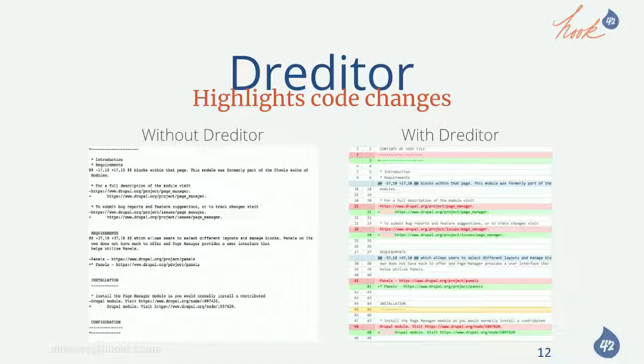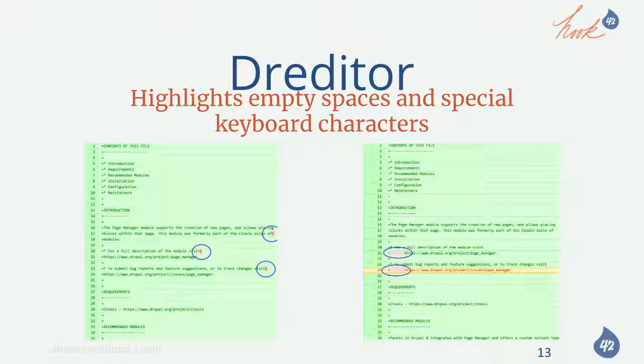It's hard to see anyway, but without Dreditor, this is what a patch looks like on Drupal.org. There's pluses and minuses and parentheses and all kinds of weird things. But then when you have the Dreditor extension open, all of a sudden it makes things a little bit more readable. So on this side, Dreditor is highlighting empty spaces at the end of lines, which we all know you can't have. You don't want empty spaces. And on the other side, it's highlighting a special character return, a tab. So it will highlight non-ASCII characters, carriage returns, tabs, things like that.